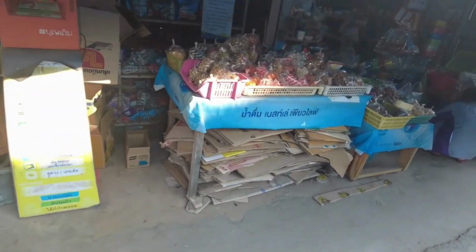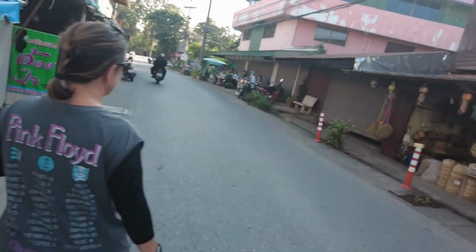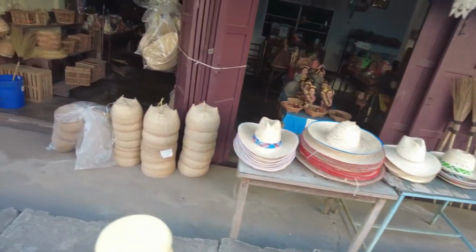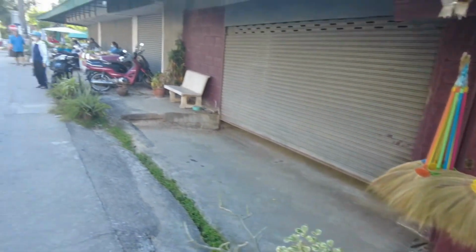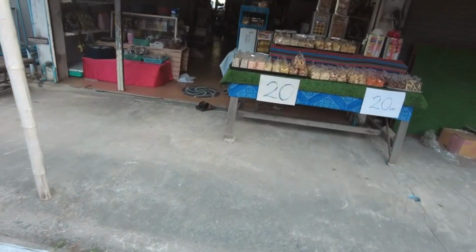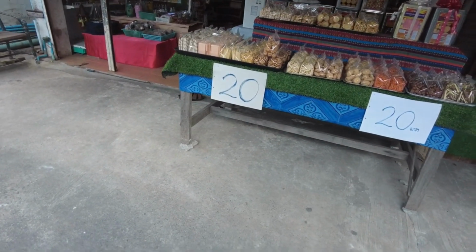Little snacks and treats you want. This is where I got one of my first hats. They have some other wicker items here. And look at that, 20 baht. That's, I don't know, a little over 50 cents. You can get a treat.